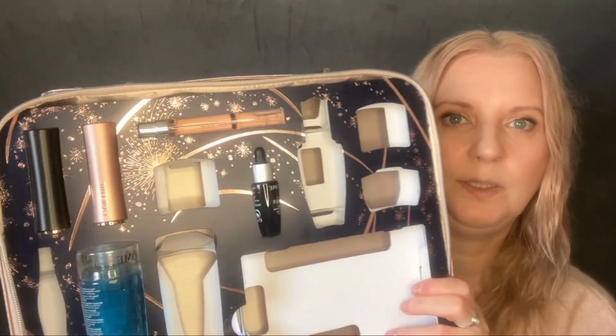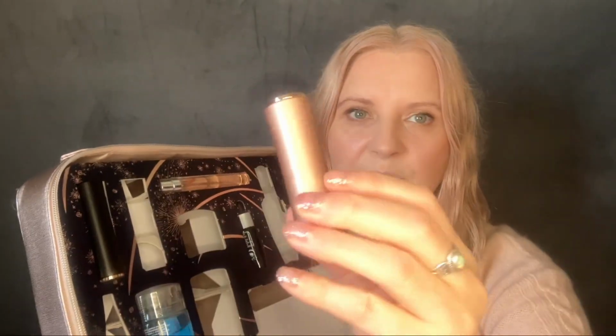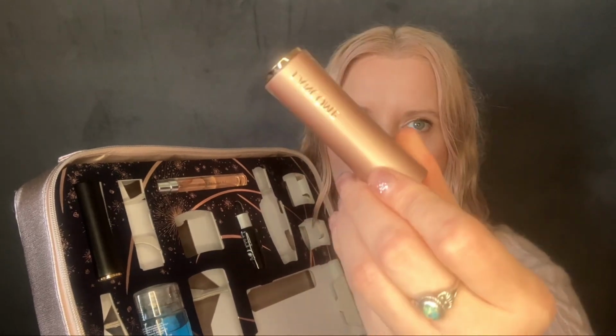Let's take a look at these two lipsticks, shall we? So I think I had two last year and they were both like this. They're different finishes. So the gold one is a different finish from the black one, but I can't remember what they are. Let's have a look.